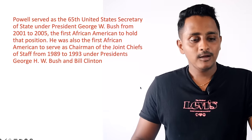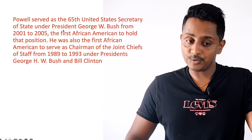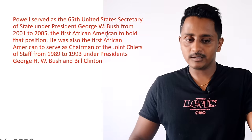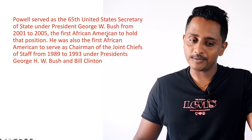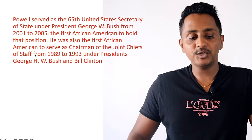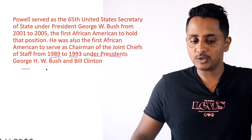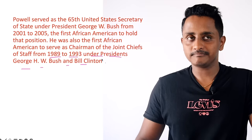Let's see. Powell served as the 65th United States Secretary of State under President George W. Bush from 2001 to 2005, the first African-American to hold that position. He was also the first African-American to serve as Chairman of the Joint Chiefs of Staff from 1989 to 2023 under Presidents George H.W. Bush and Bill Clinton.